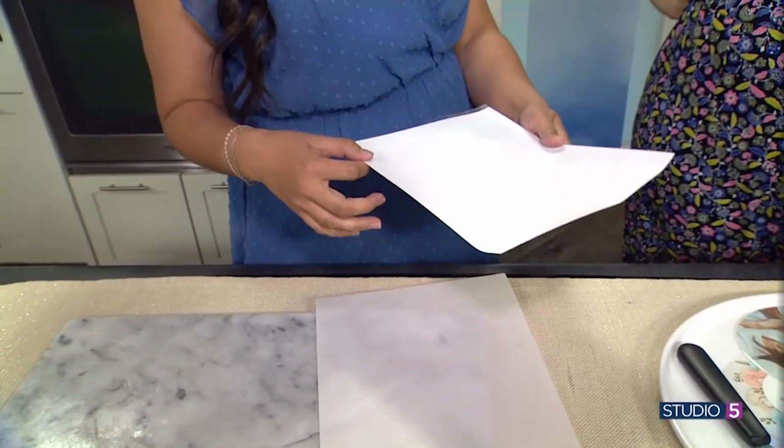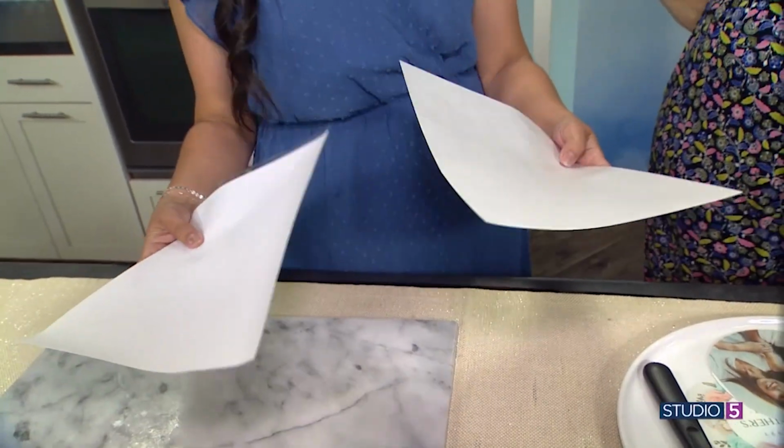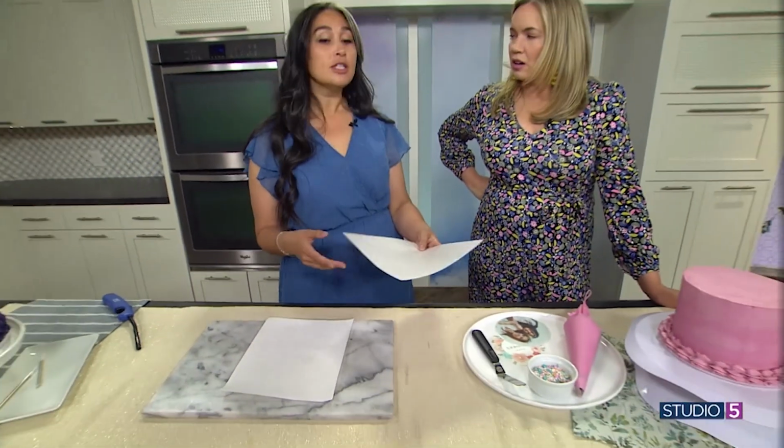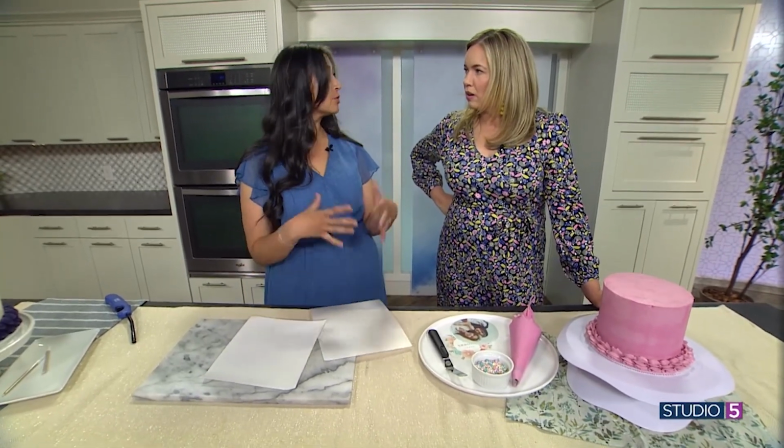So this one doesn't burn. Okay. Now you can't just print these in your printer at home. Uh-oh, yeah. Because you need edible ink. So most grocery stores, their bakeries, will print for you, just whatever picture you want.